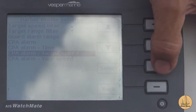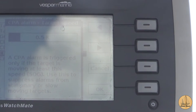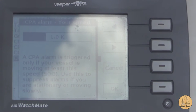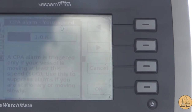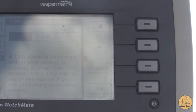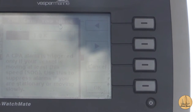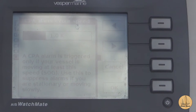The next one is the closest point of approach alarm speed. If their boat is not coming at us at 0.5 knots, I filter it out. And then the last one is my speed. I've also set this so that anytime I'm traveling less than one knot, it won't sound any alarms. I did this primarily for when I'm having to idle at a lock or a bridge, I don't want to have continual alarms. I can see the traffic that's around me, so there's no sense in sounding the alarm. So these are the profile settings that work really, really well for me.